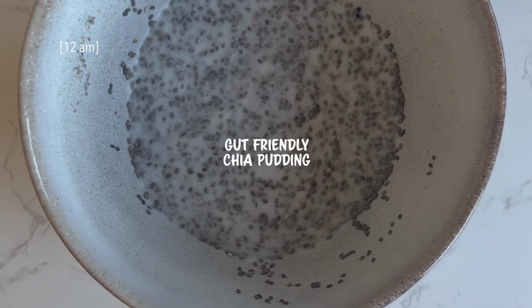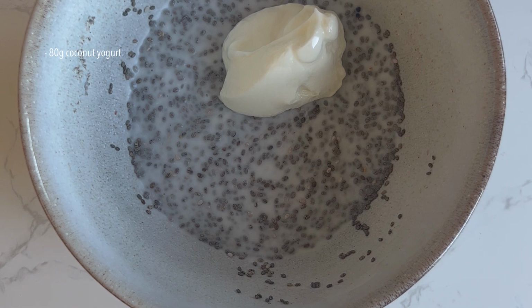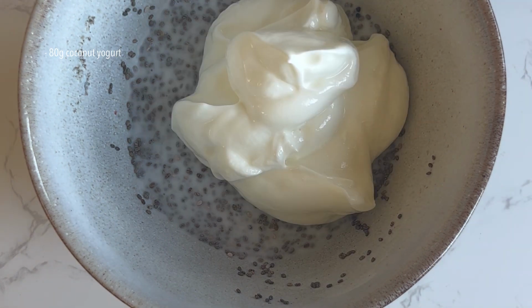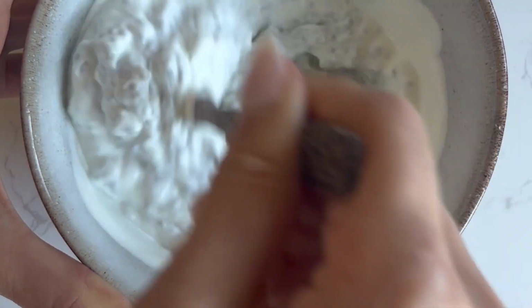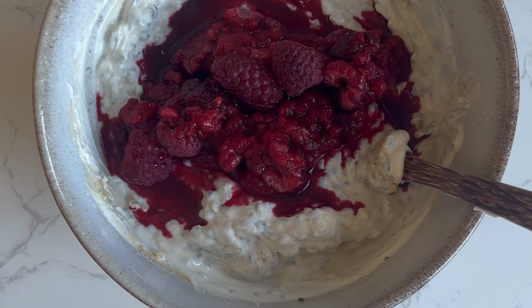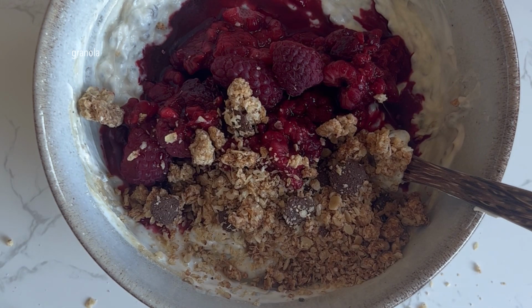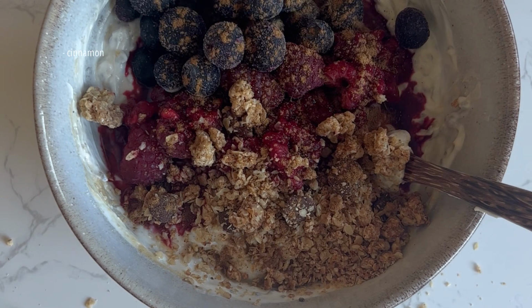My newest go-to breakfast or lunch is gut-friendly chia pudding. So first you have to mix together the chia seeds and the milk and leave it in the fridge overnight. Then I added some coconut yogurt and vegan protein powder, and I topped it with some frozen raspberries, which I heated up to make a sort of jam, some granola, frozen blueberries, cinnamon and pistachio butter.